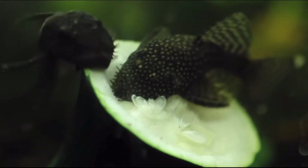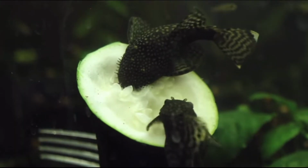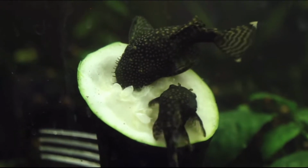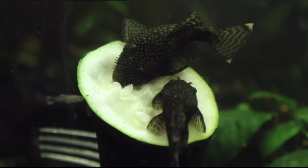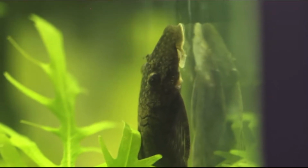Bristlenose Pleco / catfish. Bristlenose catfish, also known as bristlenose plecos, are some very weird looking fish. They almost look alien-like. They need a minimum of 20 gallons. Unlike some of the other plecos you may have heard of, which get 12 plus inches long, bristlenoses get around 8 inches. They are, in my opinion, much better.